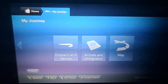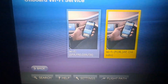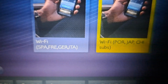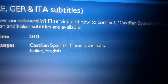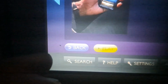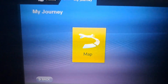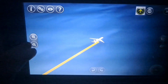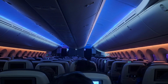Now flight information. Beside the map, not much there. Maybe a tutorial on how to purchase the onboard Wi-Fi. Last but not least, the map. For me, the most important feature. This one is really basic. It simply offers a view of where the plane currently is, but no more.